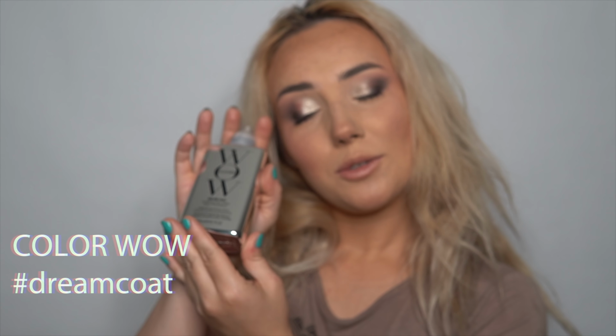Color WOW gifted to me through Octoly this beautiful shiny goodness that is supposed to transform your hair from dull to shiny and mirror-like coat, and we will test it today. Will it actually work? I have for you my dry bleached hair and we'll see. This is my hair before.